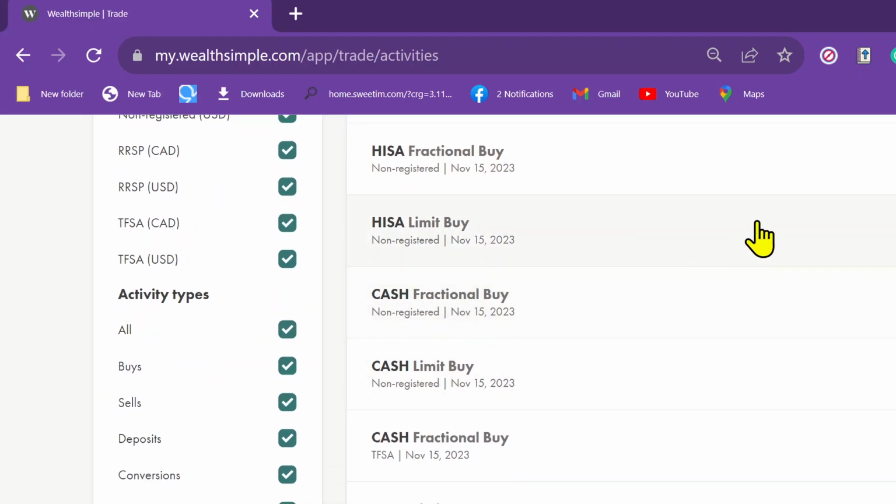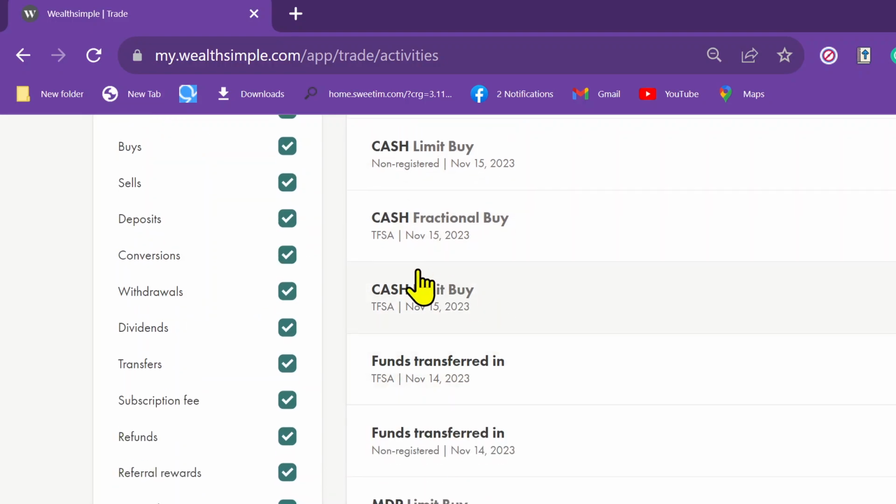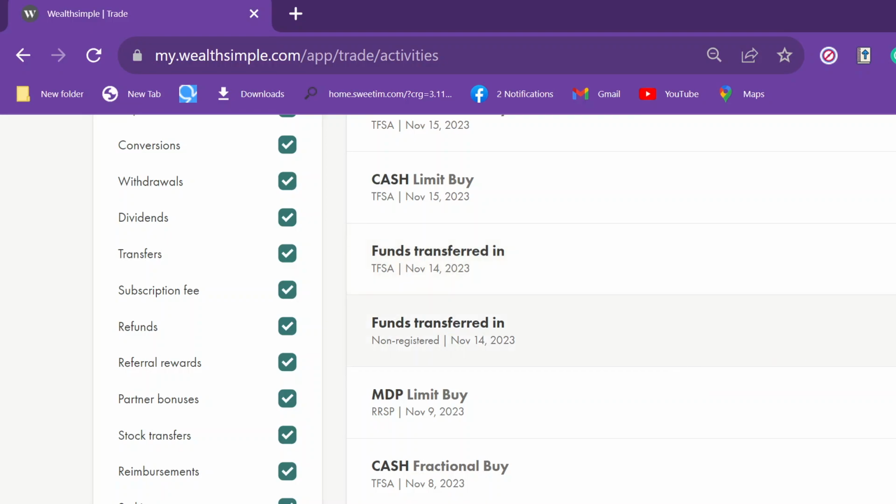HISA limit buy, I bought about 451.08. Cash fractional buy, again, I bought about 49.89. Cash limit buy, again, cash fractional buy, cash limit buy, funds transfer. Oh yes, I transferred into my TFSA 115 instead of the usual 500 that I usually transfer. This is the amount I'm actually able to, the difference, what's left after everything else, I'm still able to thankfully contribute a little bit towards that.